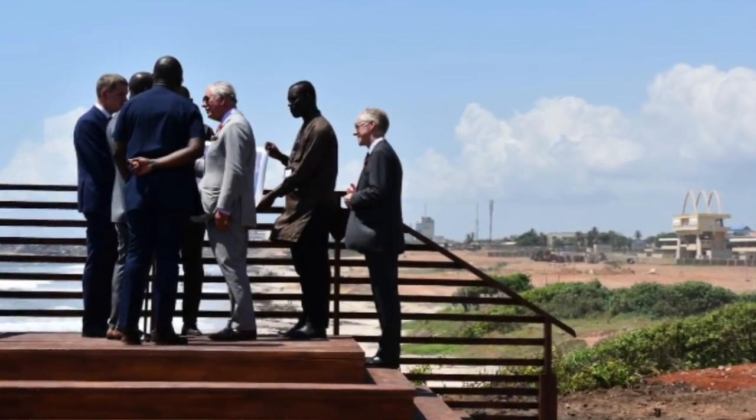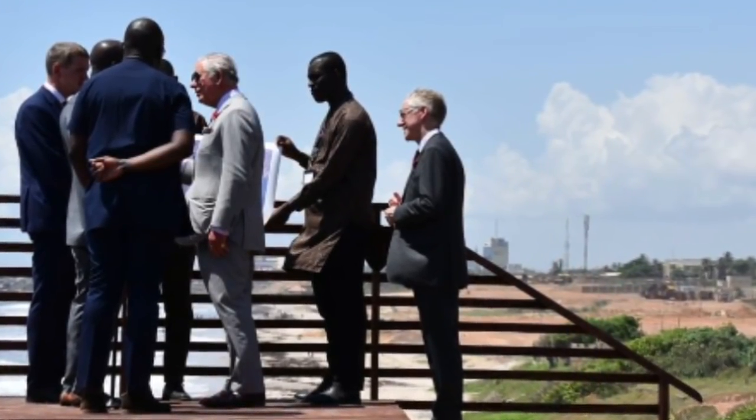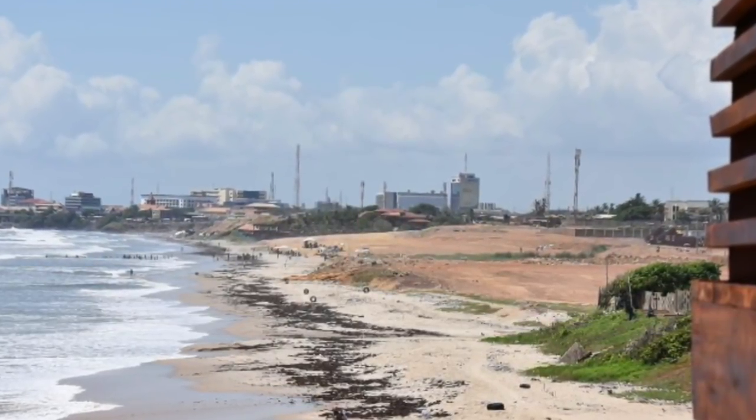His Royal Highness then stood on the Marine Drive viewing platform and found out about the Marine Drive Tourism and Investment Project, a plan to transform a 241-acre coastal site in central Accra.